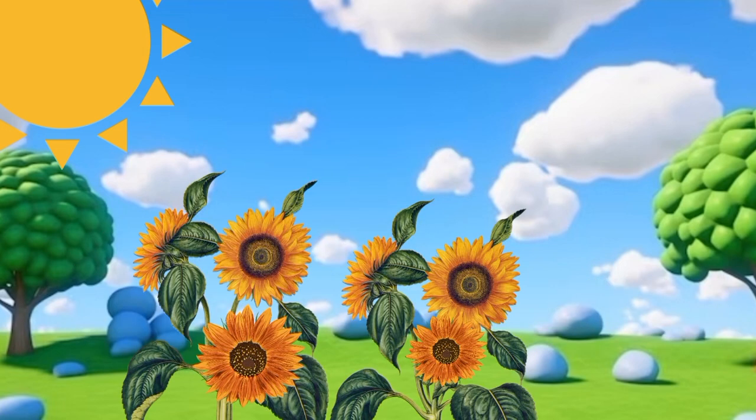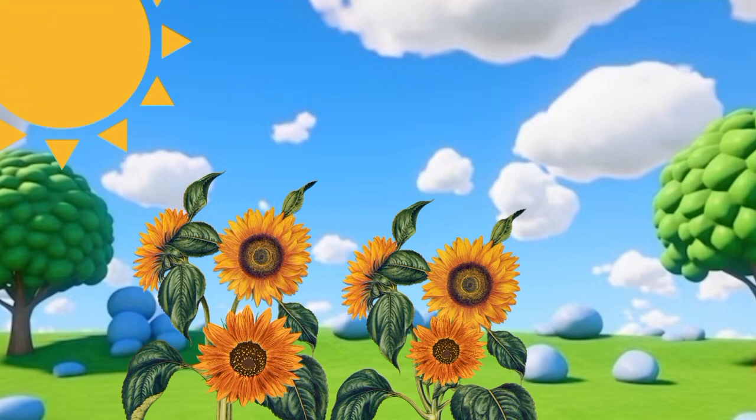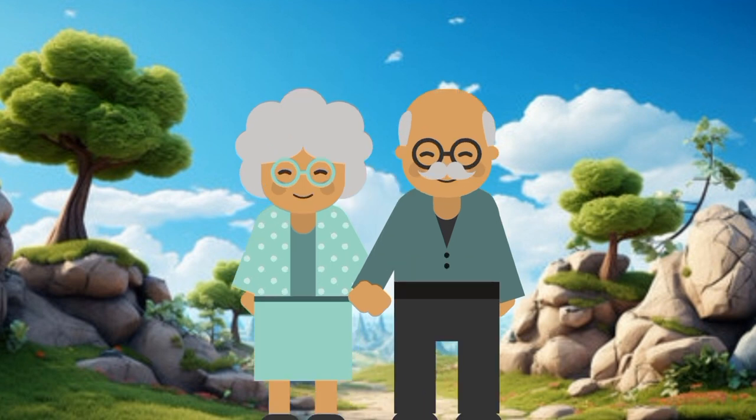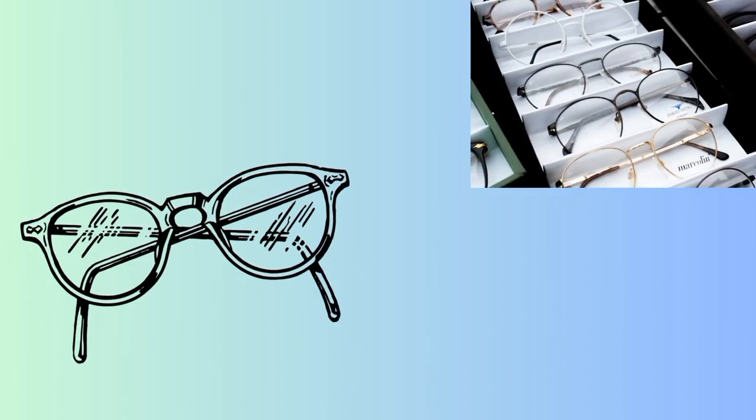Wow, they're such beautiful flowers. Which flowers are they? They're sunflowers. Look, Grandpa and Grandma are coming. They are wearing spectacles. The spectacle starts with the letter S.